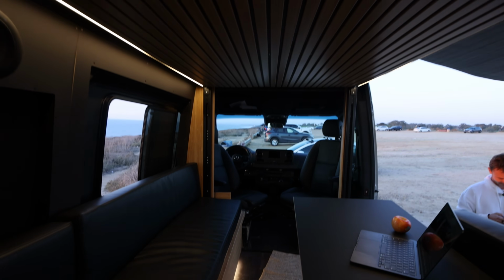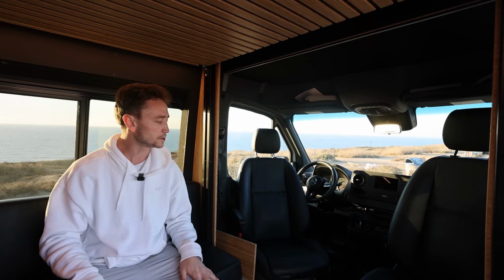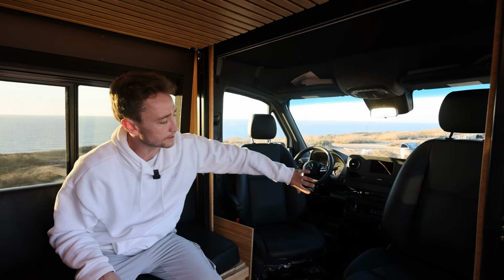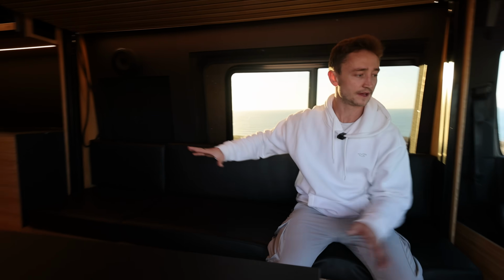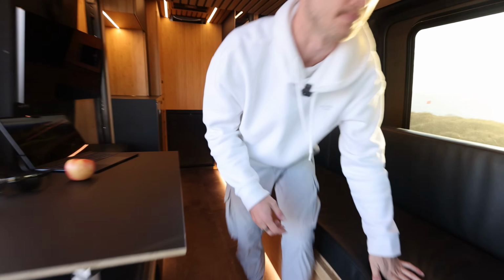So to start, I'll go over the layout briefly. For those of you who haven't already seen this front layout, it's very similar to the last one, but we have 2 swivel seats up here. These both flip around basically from driving position into lounge position. These are connected to your lounge. So you have a nice big lounge here that seats about 1, 2, 3, 4, 5, 6, 7, 8 people if you want to.